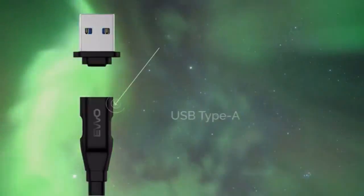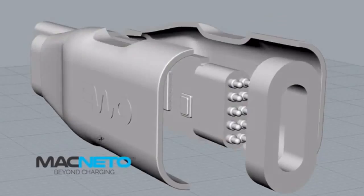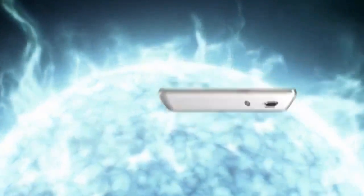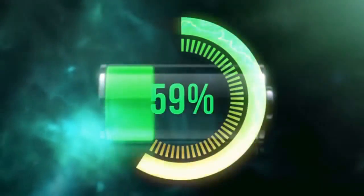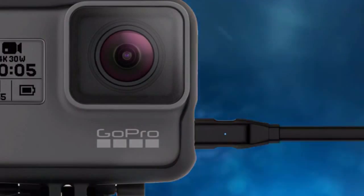The breakthrough concept of the both-end magnetic connector cable successfully opens the door to multi-device connectivity for super speed charging and data sync, meaning you can cross-connect almost any device between USB, Lightning, Android, Type-C, mini USB, and beyond. MagNeto is the world's most powerful magnetic USB cable for everything.